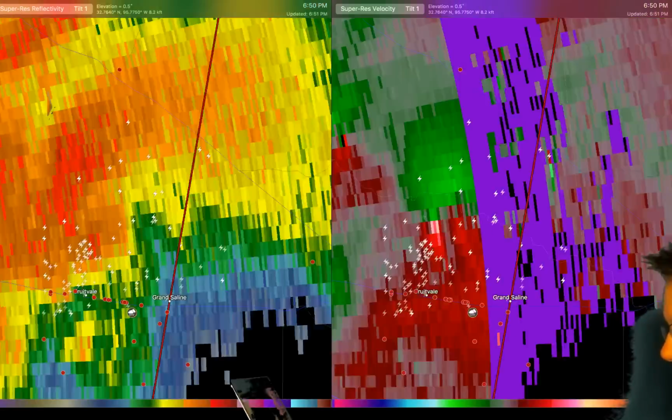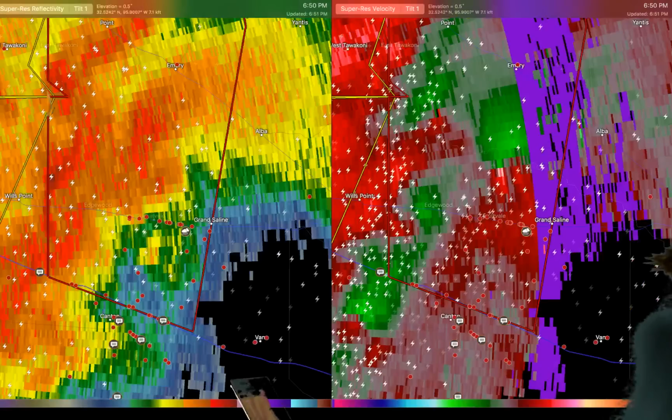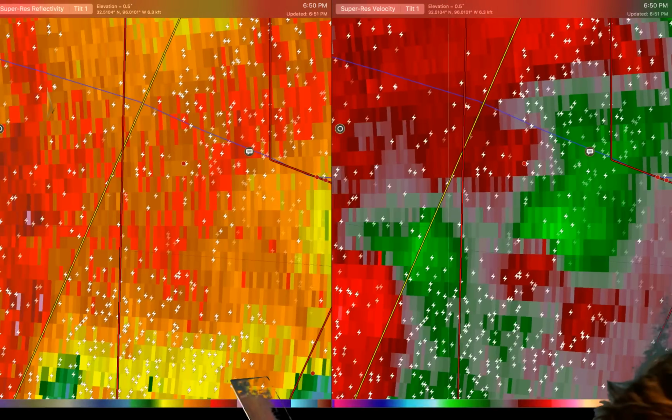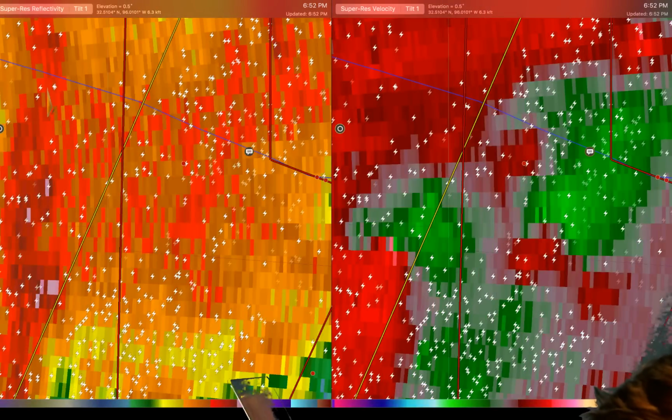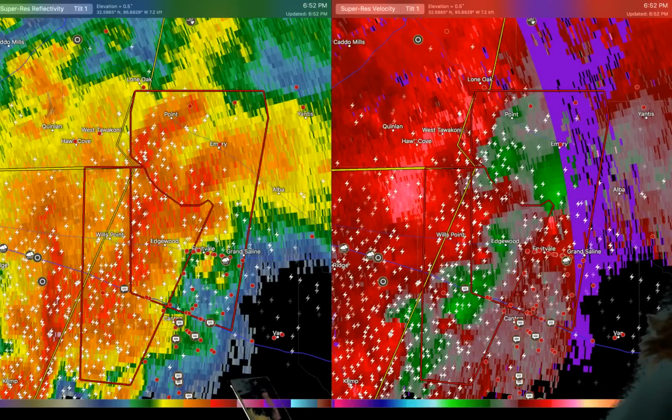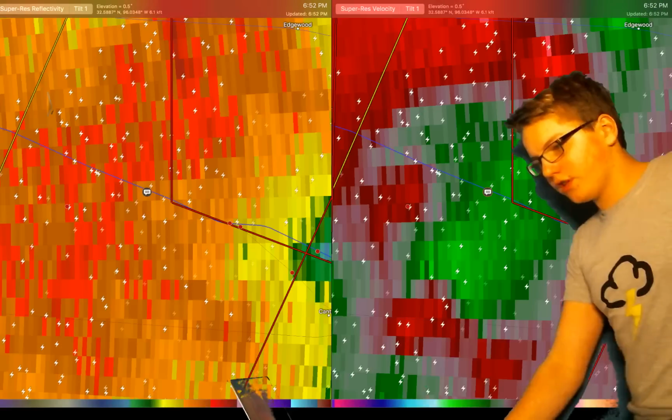Oh, do we have another warning? Something just happened. I don't know what just happened, but something did, I think. Oh, we do. Thank you to Calvin for pointing it out right now. There is a new tornado warning to our south here for this circulation right there.